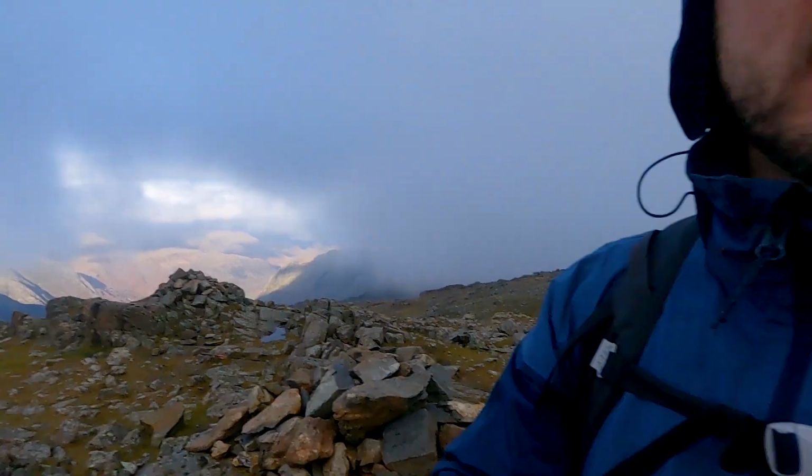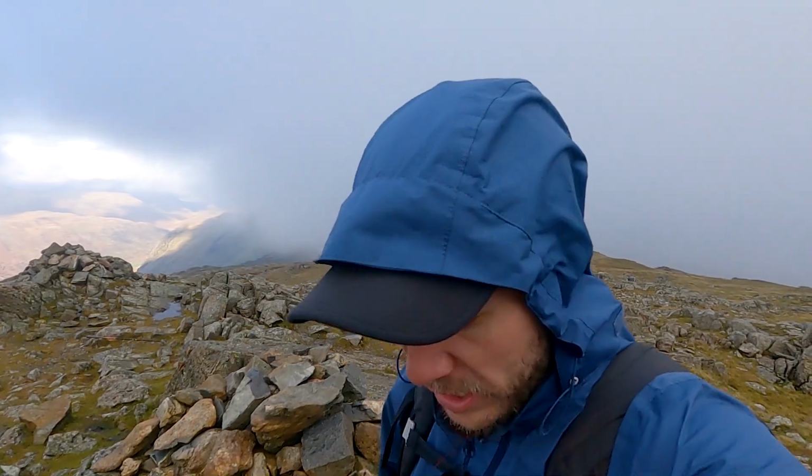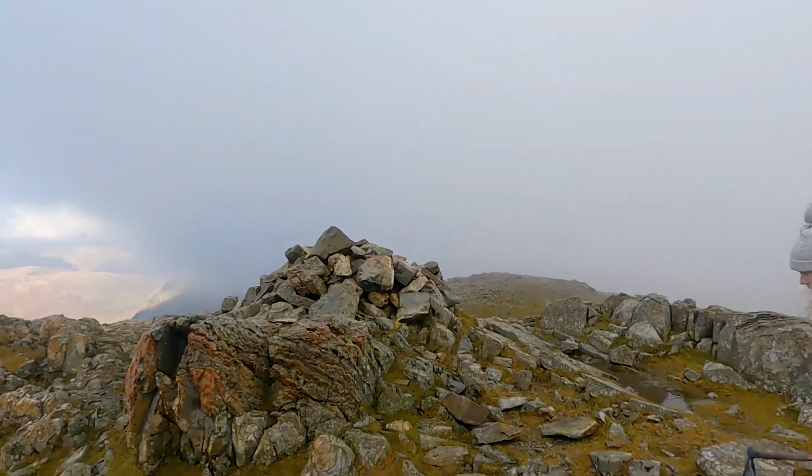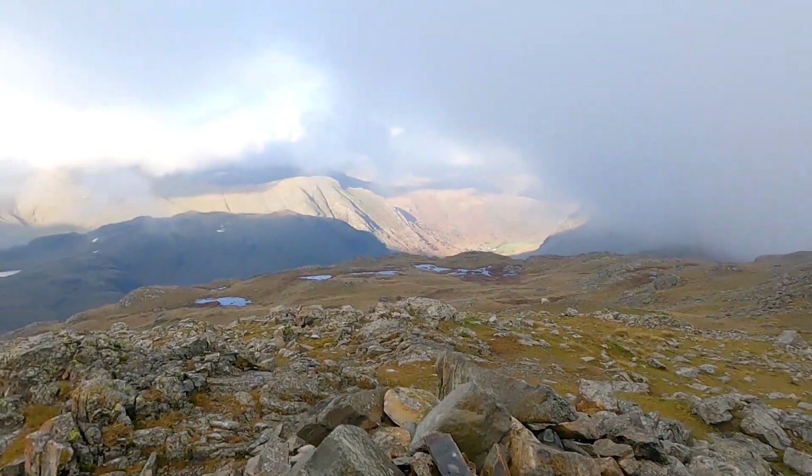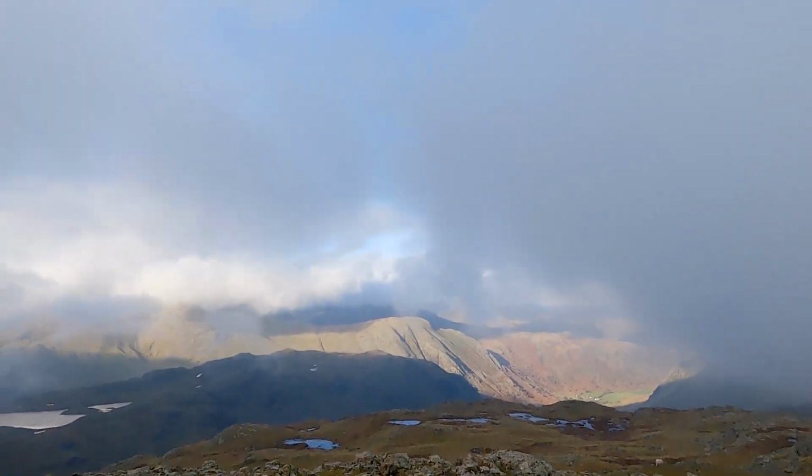Boss mate. Belter, made up, but we're going to head to the next one now, the fourth of the day, Glaramara. It looks boss that, doesn't it?